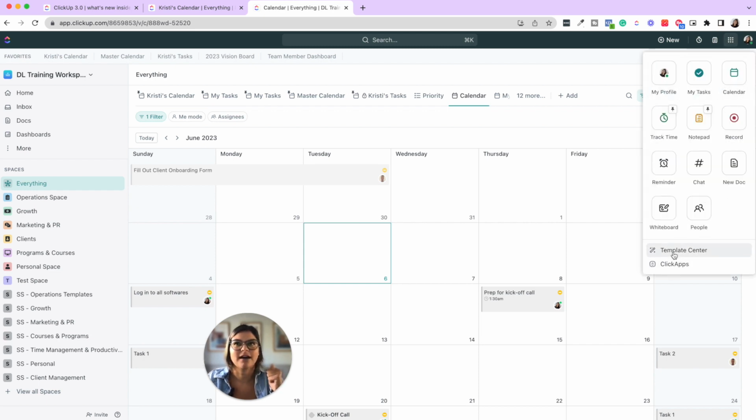Also, the automation center and the custom fields manager, those will be here as well. I don't have that rolled out yet, but I have seen sneak peeks of it and it is pretty bomb.com.